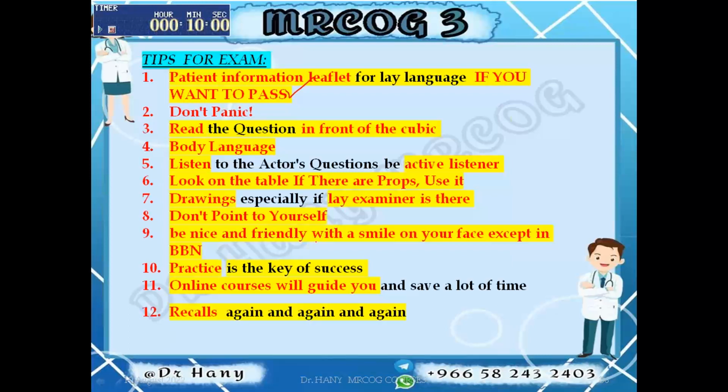Recalls, recalls, recalls. Again and again. Even if there is a twist in the station, you will read all the relevant data about this question or this station, as we did in part 2.